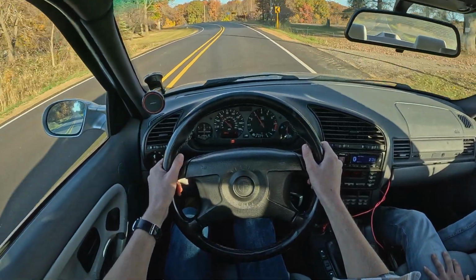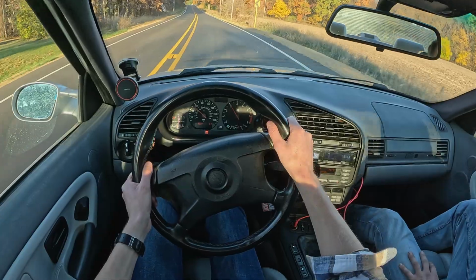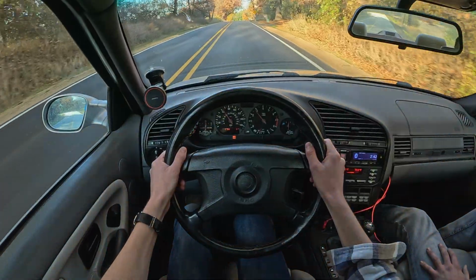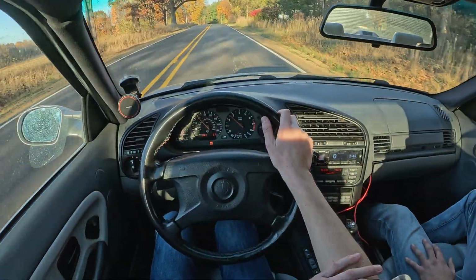And the engines, they hold up well. The engine, drivetrain, like transmission, diff, it all holds up really well. But everything around them does not hold up well whatsoever. So what is that? Anything plastic, rubber, in the engine bay.